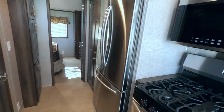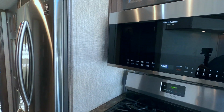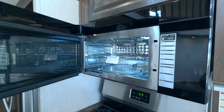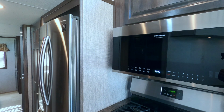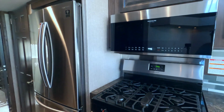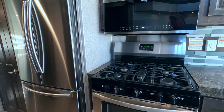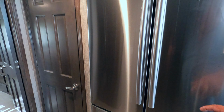The fridge is really souped up too. Check this out. So it's a touch screen convection microwave. Pretty dang cool. Pretty cool. That's the 5-burner range. Samsung double door fridge with ice maker.